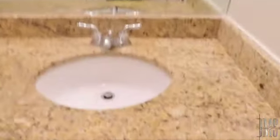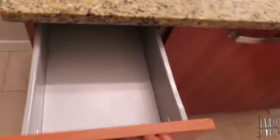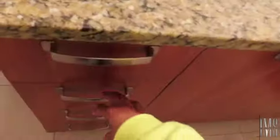And I have this big mirror with lights above it. Again, lots of cabinet space and plenty of drawers for like hair products or whatever. I really like how the floor is looking here.